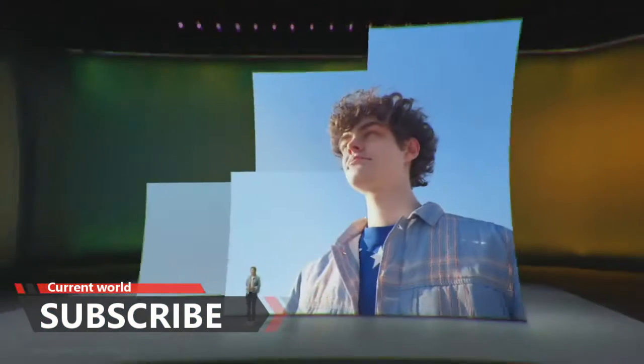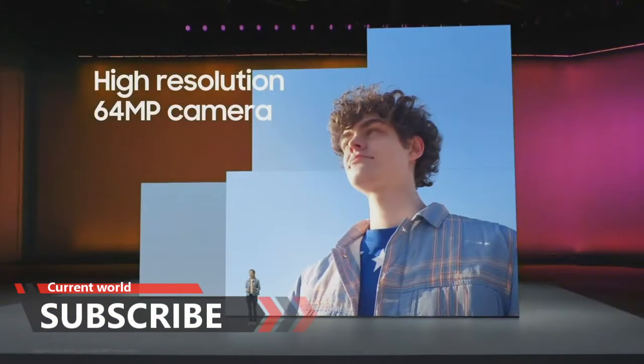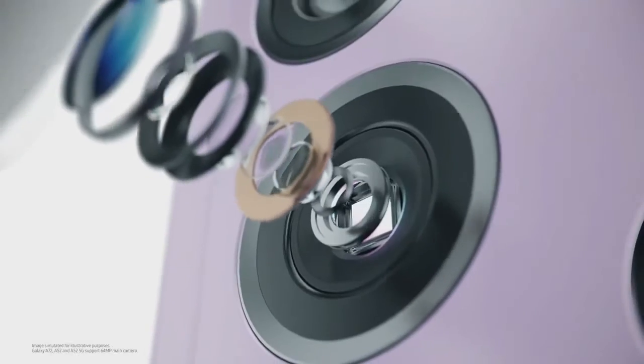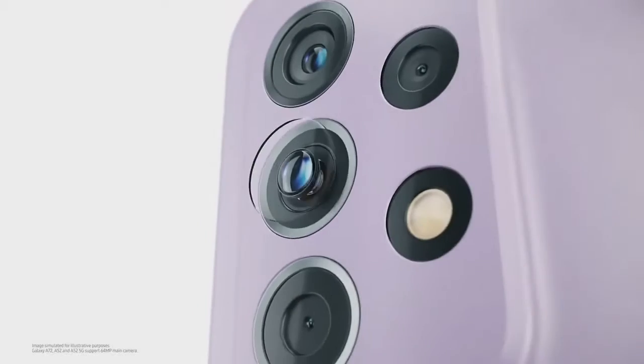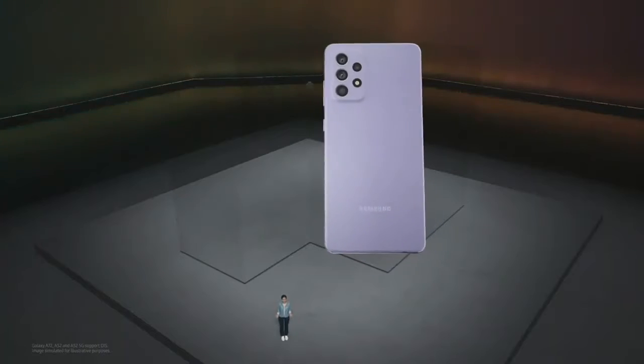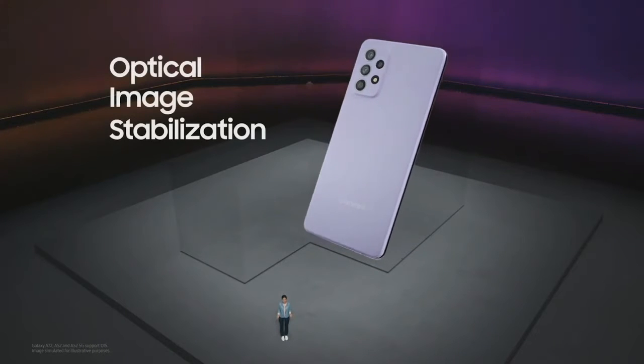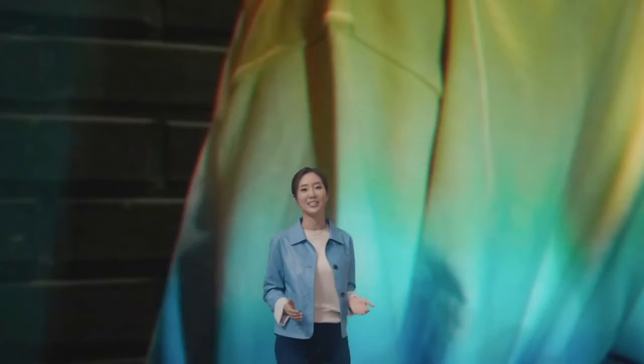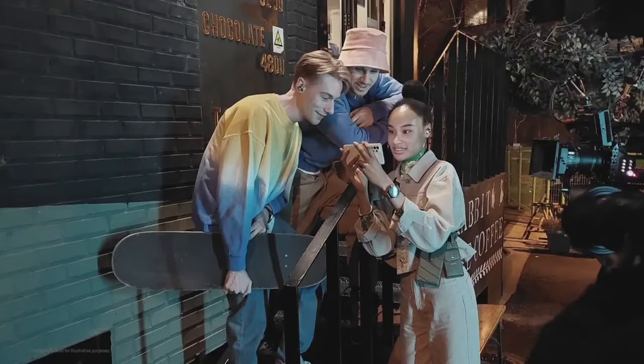The high-def 64-megapixel rear camera on Galaxy A52 and A72 keeps your photos and videos vivid and clear, helping you craft the best posts and stories. It's packed with amazing technology that will make all of your photos sharper and steadier. On top of all that, we're also bringing back optical image stabilization, or OIS, so even your most basic photos will look clear and bright. With OIS and the image processing power from our flagship devices, these cameras catch your best light.